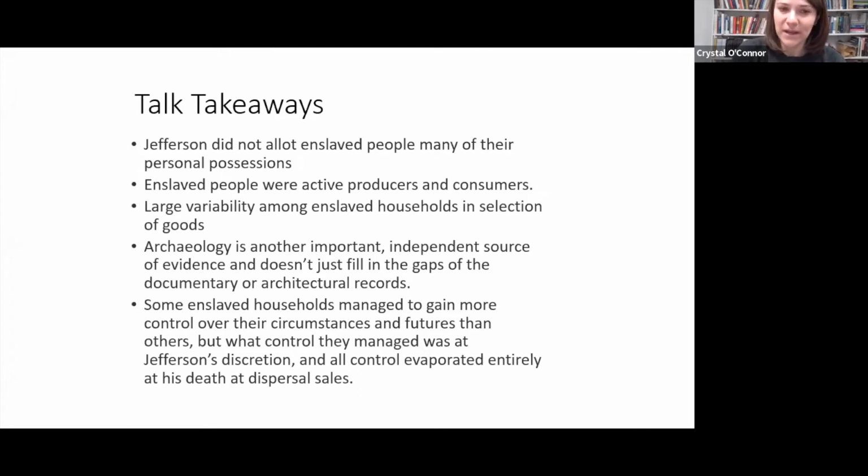Some takeaways that I'm hoping to leave with you throughout the course of the talk. Thomas Jefferson did not allot enslaved people many of their personal possessions. In fact, we know they were active producers and consumers. They were selling goods to the main house and earning coins to go to market with on Sundays. There's also a large variability among enslaved households in their selection of goods. So we're going to take a look at some of the variety of objects and the types of objects that are in these spaces.